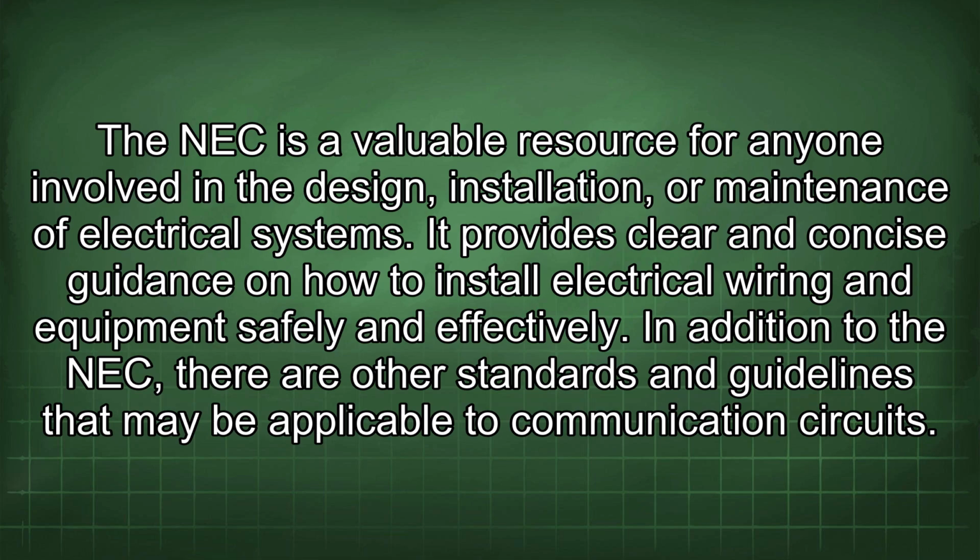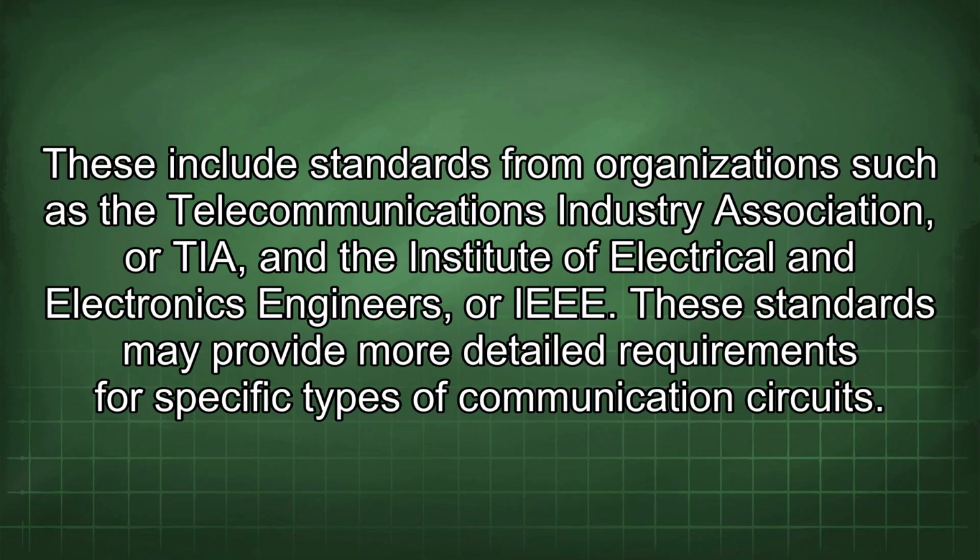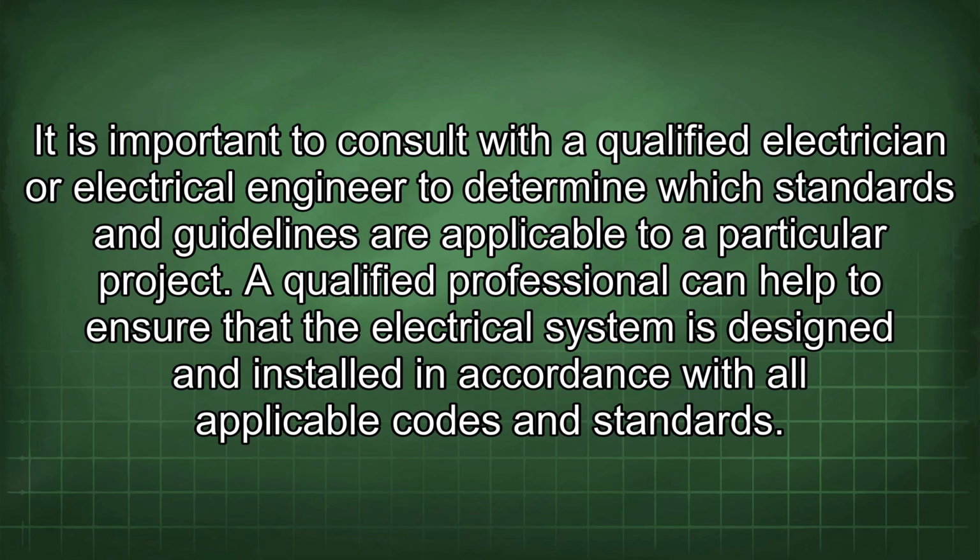In addition to the NEC, there are other standards and guidelines that may be applicable to communication circuits. These include standards from organizations such as the Telecommunications Industry Association, or TIA, and the Institute of Electrical and Electronics Engineers, or IEEE. These standards may provide more detailed requirements for specific types of communication circuits. It is important to consult with a qualified electrician or electrical engineer to determine which standards and guidelines are applicable to a particular project. A qualified professional can help to ensure that the electrical system is designed and installed in accordance with all applicable codes and standards.